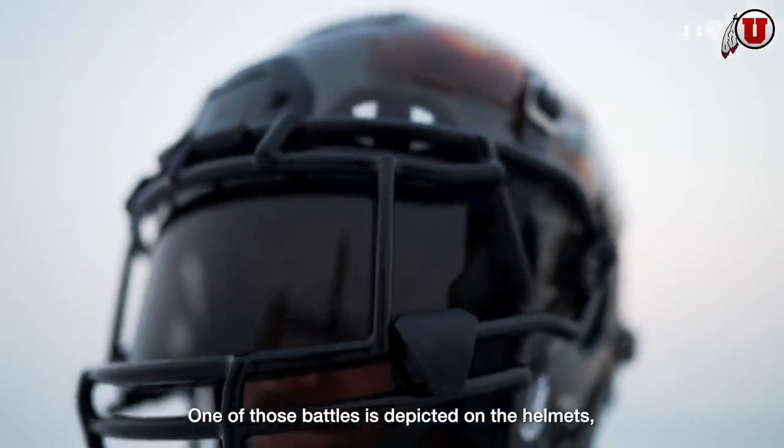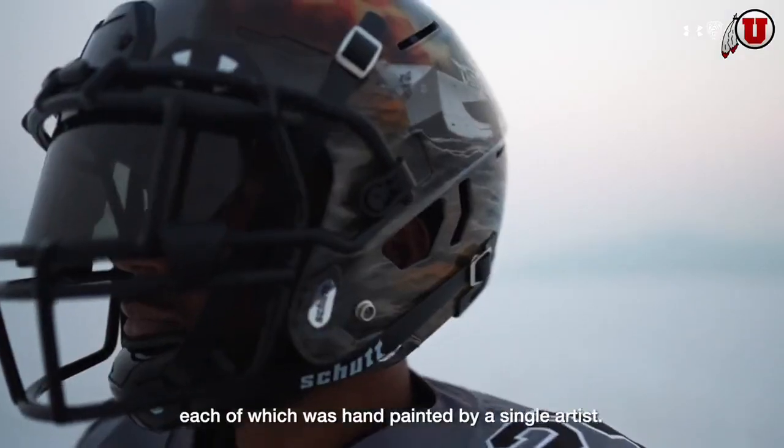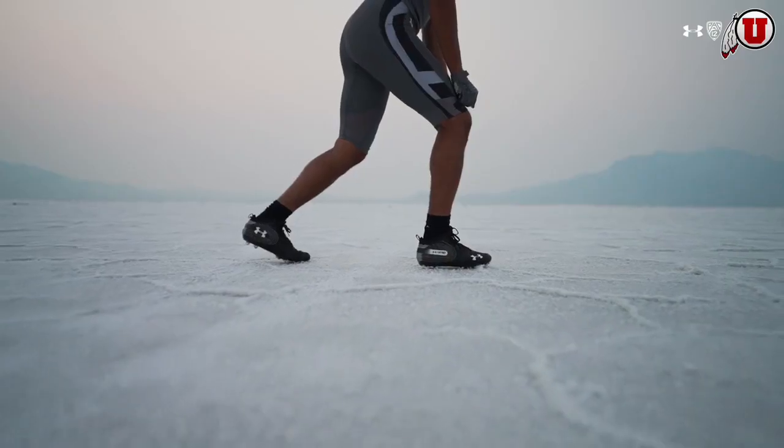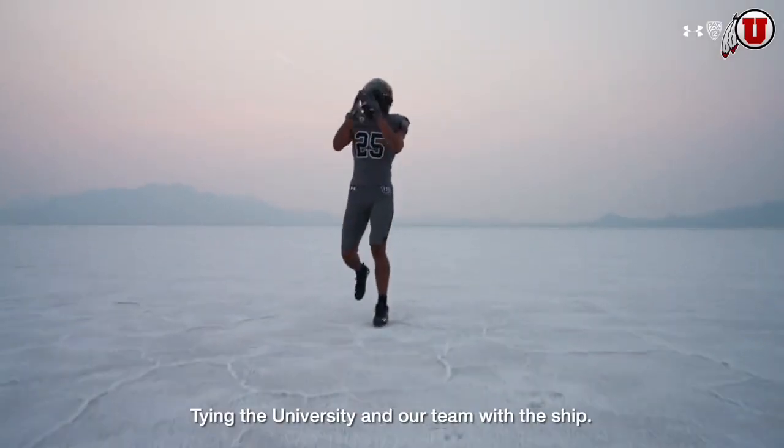One of those battles is depicted on the helmets, each of which was hand-painted by a single artist. Finally, the interlocking U's on the pant leg tie in the university and our team with the ship.